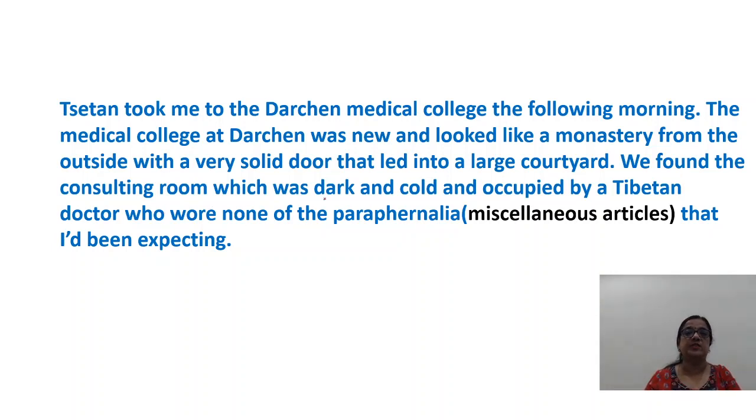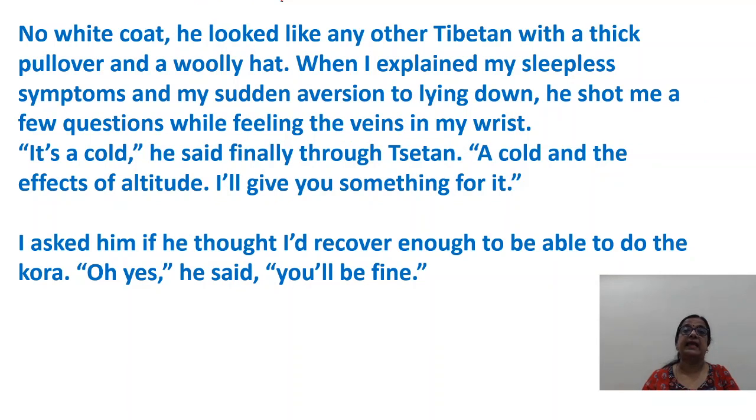We found the consulting room, which was dark and cold and occupied by a Tibetan doctor who wore none of the paraphernalia. That is, he wore none of the things you would expect. How doctors appear: they wear a white coat and they have the stethoscope. So he had no paraphernalia, means no items of what the doctors have that I had been expecting. No white coat. He looked like any other Tibetan with a thick pullover and a woolly hat. So naturally it is a very cold area. So he was looking like any other Tibetan with a thick pullover, a coat kind of thing, and a hat also.